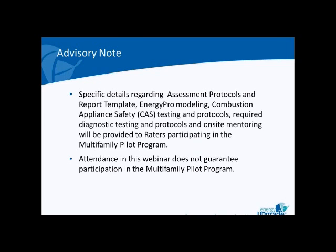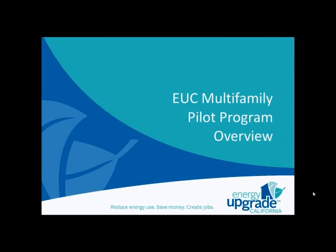We do want to let you know that there are some pieces or protocols that are not in place and will be worked out in the next year if you participate in the program. The handbook and the full program rollout will be fine-tuned in phase 2, which is late this fall, and then the total structure of the program itself and the fine-tuning of the final incentives will also be established in 2014. We also want to let you know that attendance in this webinar does not guarantee you participation in the program itself. There are specific qualifications and licensing requirements if you're a contractor to participate, and there are specific requirements if you're a rater, and we'll talk about those as we go further today.